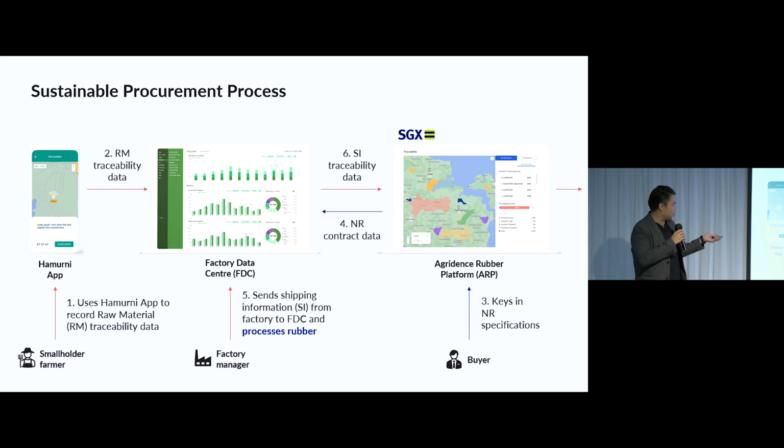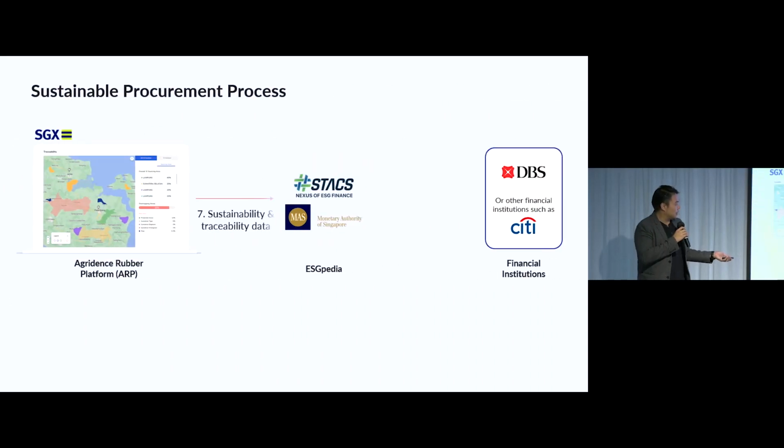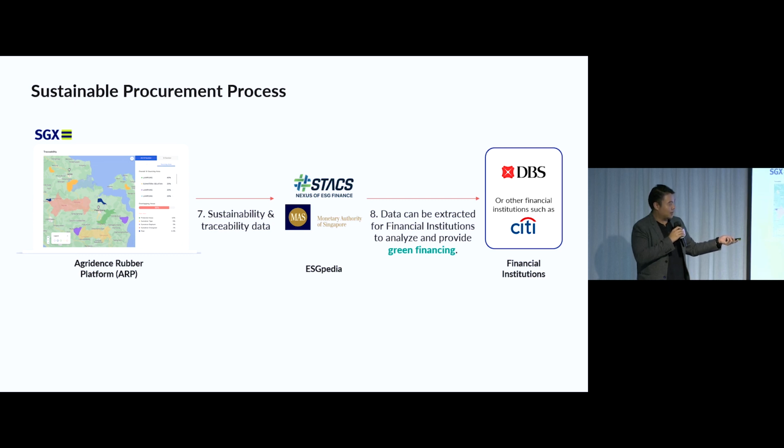Now you might ask, so what is in it for the farmers to provide you this data? Right? So inside this application, we have created an incentive mechanism whereby depending on the value of the data that you provide, you get certain points. Right? And then we are developing an incentive mechanism for the farmers to basically use this application. Okay? And then this data is obviously going to be pushed to STACS, and then it can be used for green financing by certain financial institutions.